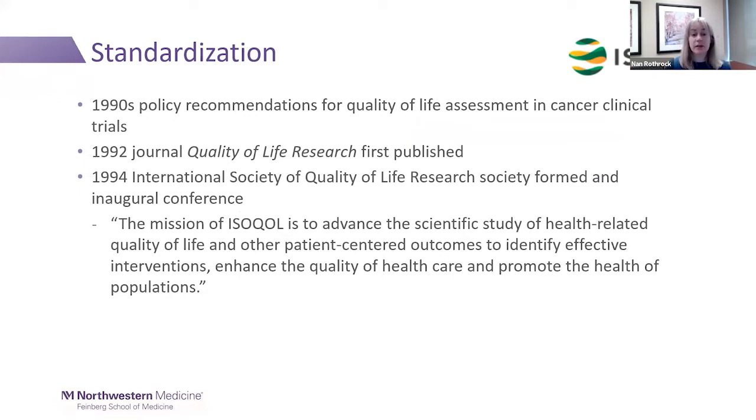This is really the meeting for patient-reported outcome measurement scientists. Their mission today is described as advancing the scientific study of health-related quality of life and other patient-centered outcomes to identify effective interventions, enhance the quality of healthcare, and promote the health of populations.